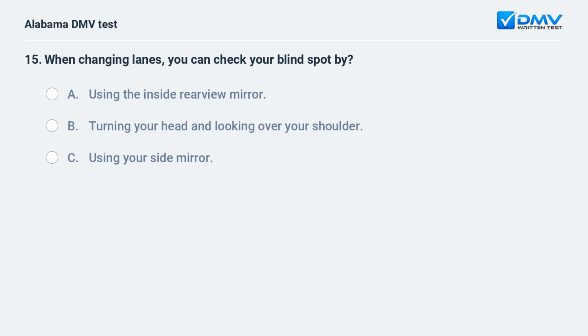When changing lanes, you can check your blind spot by A. Using the inside rearview mirror. B. Turning your head and looking over your shoulder. C. Using your side mirror.